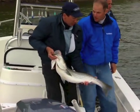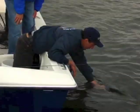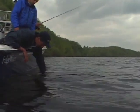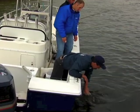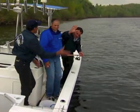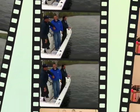Beautiful fish. Let's get her back in the water. Got the thumb gently in the corner of her mouth. Just work her through the water. Fin's starting to come up. She's biting down on me. There she goes. Good job, guys. Very good job. Very nice. Where are you, bud? Hey, Jordan? Good job, that's a good one.